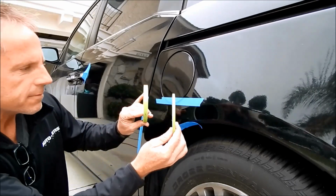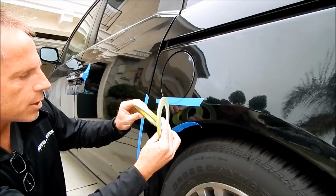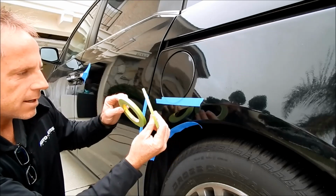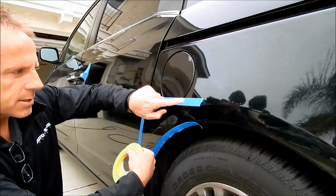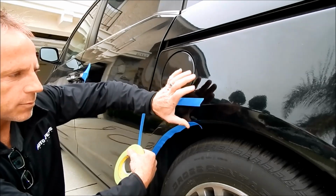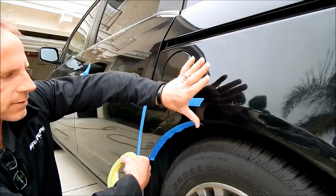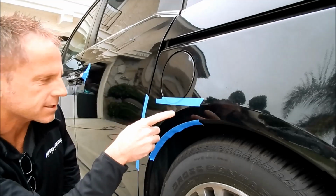Okay, see these two different sizes of tape? This is Scotch brand, which is a 3M owned company. This stuff is more adhesive than blue painter's tape. As a rule, blue painter's tape will take care of probably 90% of the situations. And most guys wouldn't even take the trouble to do this.